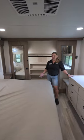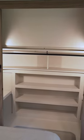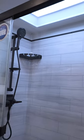The main bedroom is very spacious. It includes the king bed, huge walk-in closet with washer-dryer connection. We also have a very spacious bathroom off of the main bedroom with an amazing skylight.